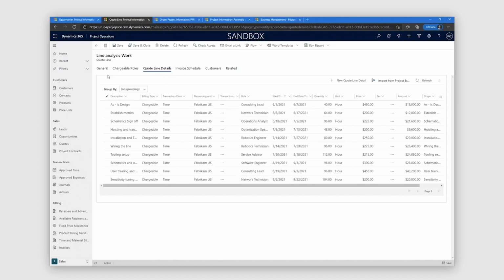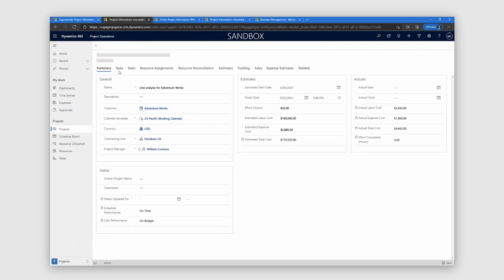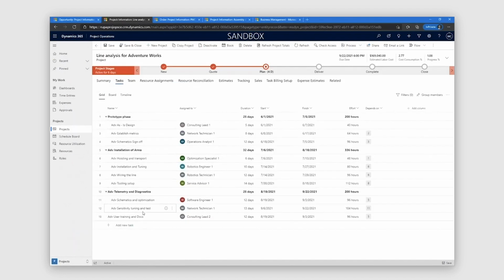So if I look at the project that is mapped to the quote line, let's see the detailed project plan. And the project plan also has an estimate of the type of people that are needed on each of these tasks. And each of these types of people come with a specific cost and a bill rate. And this uses the rich multidimensional capabilities for pricing and costing resources that we have in project operations.